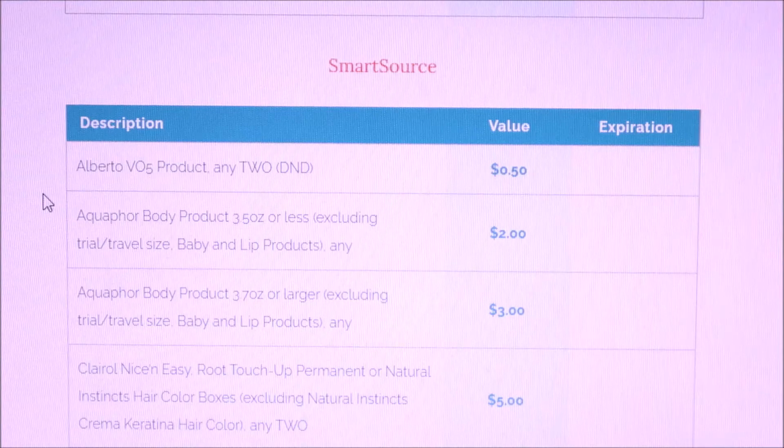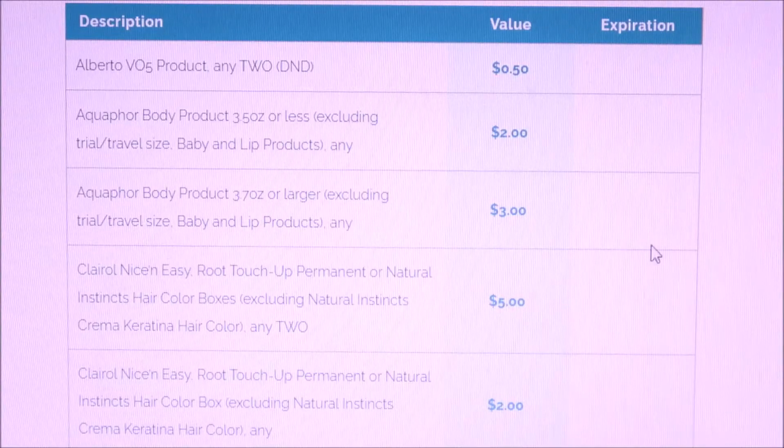Here's a Smart Source. I did forget to mention the website. It is SundayCouponInserts.com. I love this website. They're always reliable on letting us know what's coming out. They did not put the expiration dates, so I don't know what's going on, but we got Alberto VO5.